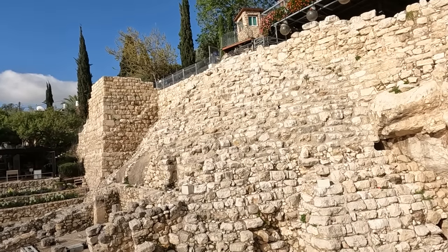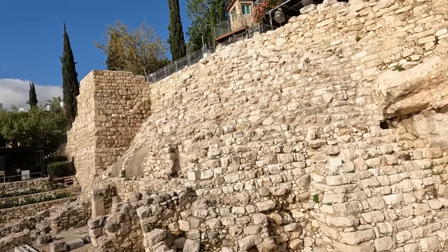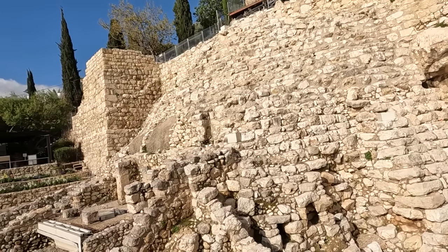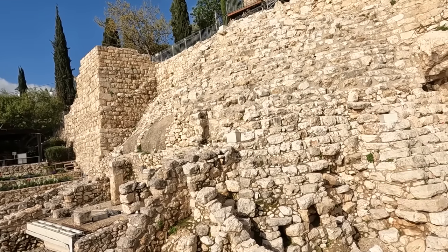So this is the oldest part of Jerusalem. This is the roots, this is the beginnings, this is the core, you could say. And why did David build a city here?